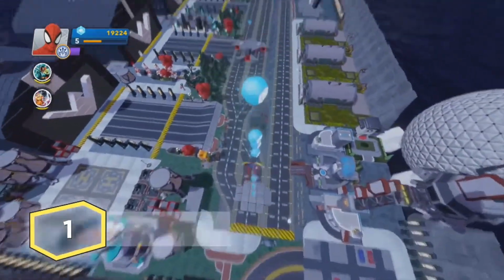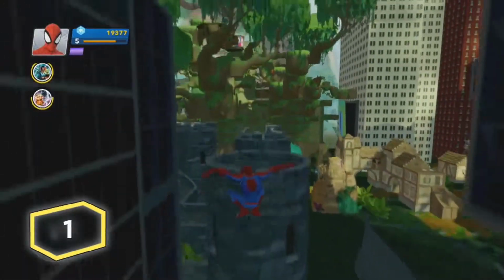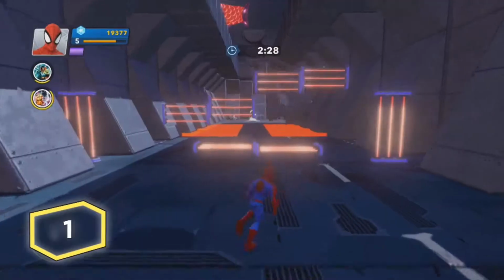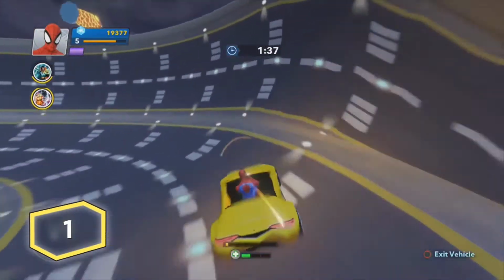And now, we give you the best of the best worldwide this week with an absolutely stunning toy box called S.H.I.E.L.D. Cadet Training Facility, created by King of the Tunas. Buckle up, rookie, it's time you learn the ropes. Complete some incredibly fun missions for Agent Coulson, as well as complete a series of simulations to become a true agent of S.H.I.E.L.D. Note, this toy box supports single-player play and does not support flying characters. Congratulations, King of the Tunas!